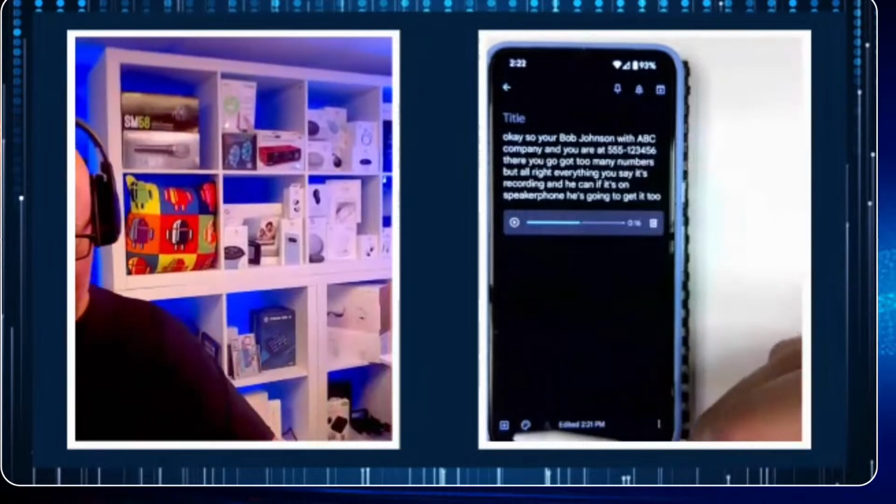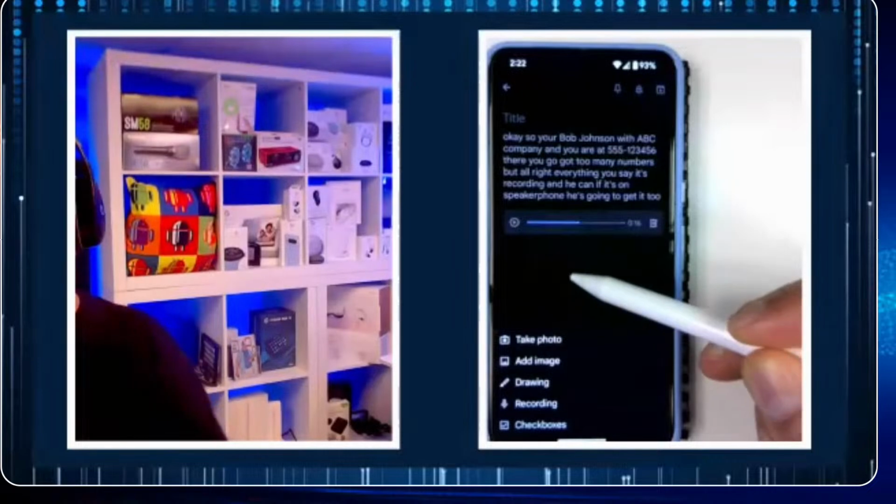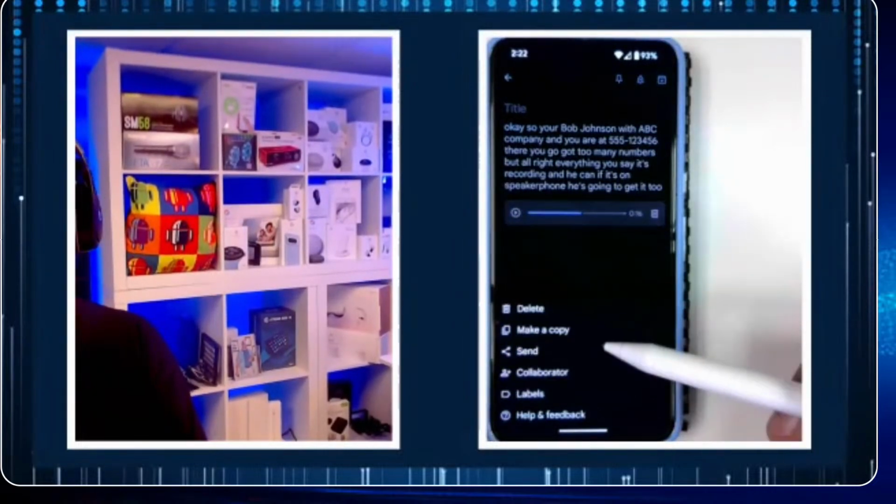Super cool. This is super awesome. And now all I do is I share this with my brother. I hit the plus sign down at the bottom. Oh, I'm sorry, not the plus sign, I hit the 3 dots. I said the wrong thing. Sorry about that. 3 dots.